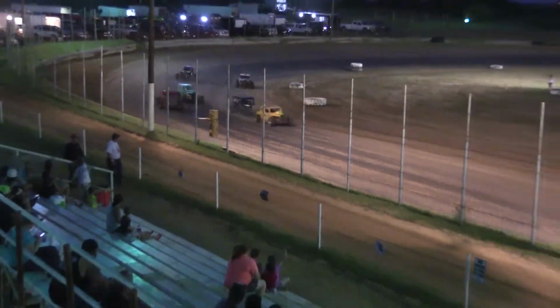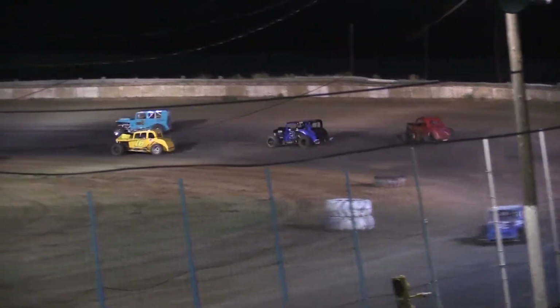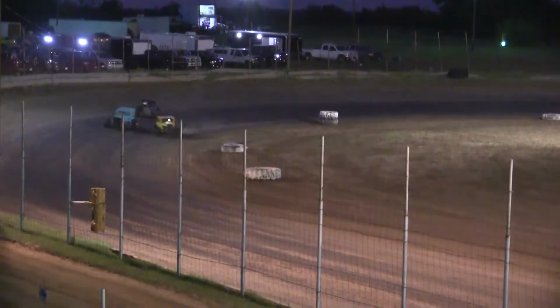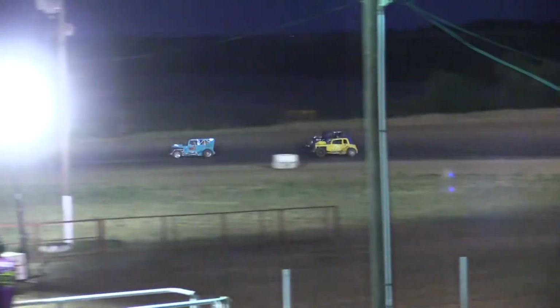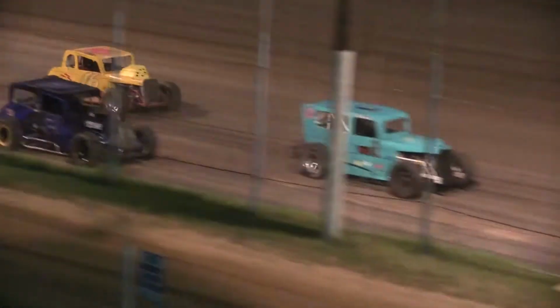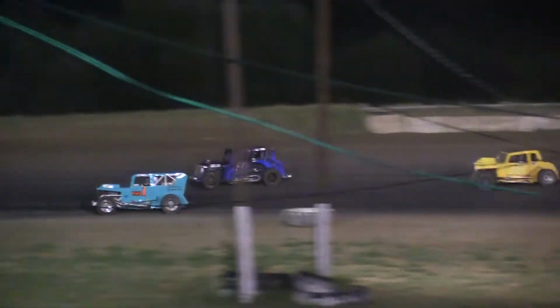And we're going green. Here we go. Number 01, Brian Felkins straight to the front. It's tied side by side out of turn 2 for second. The better of the exchange going to go to the number 21. John Thiel on the backside of the leader, trying to make a move down in turn number 3.